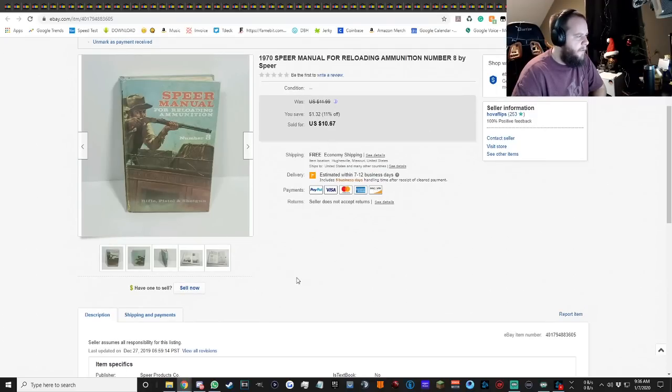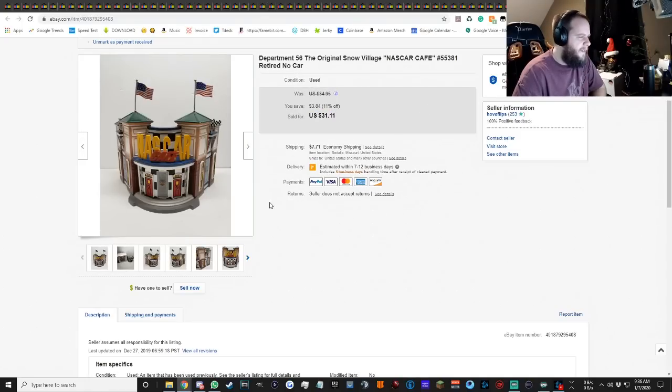Speer manual for reloading ammunition. These are the books that I bought. I paid $1 each on a bunch of reloading manuals and stuff like that, but I've been doing pretty well on them. $10.67 free ship.